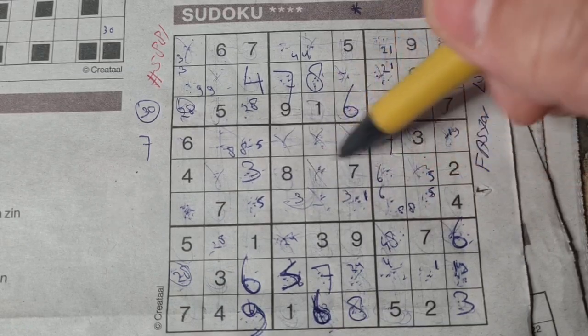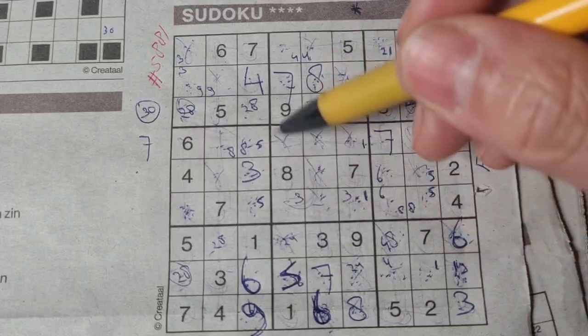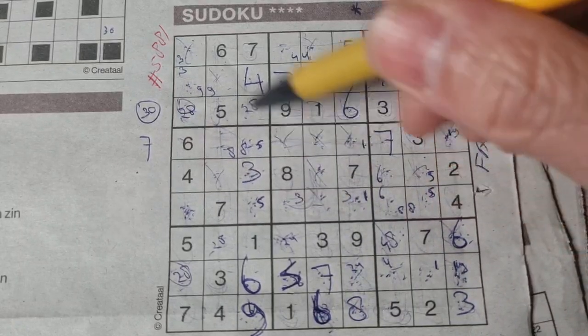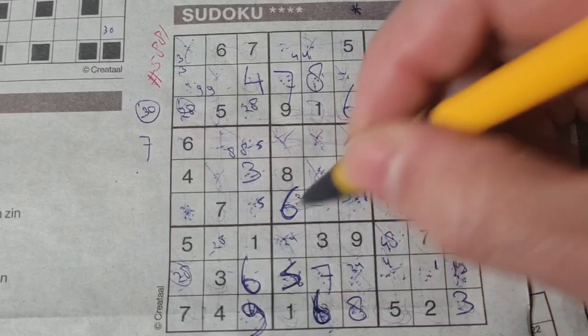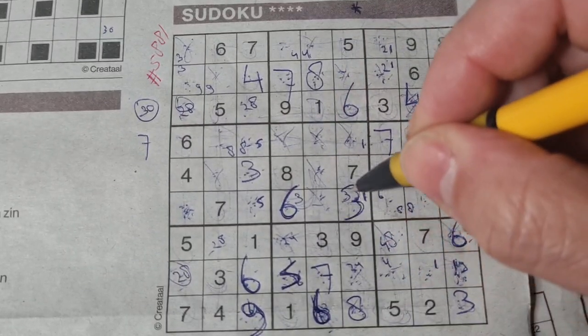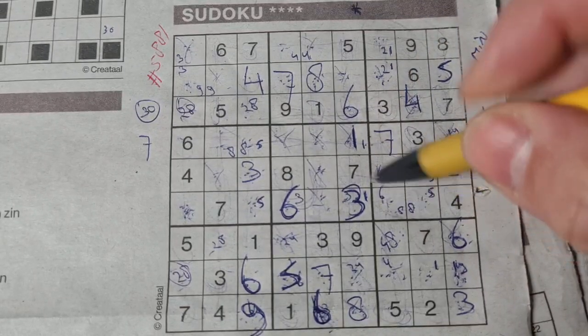6, yes. Oh, well, we have a 6 in this column, a 6 in the middle column, so the column next, only 2 places left for the 6, should be here or there. We see a 6 in this row, no 6 there, 6 should be there, and I've eliminated the 3, so the 3 goes there, and I've eliminated the 1, so the 1 goes there. I've marked those two boxes earlier with a 6.